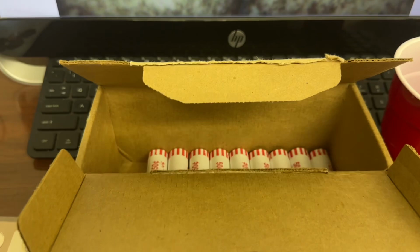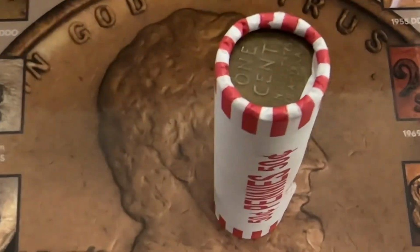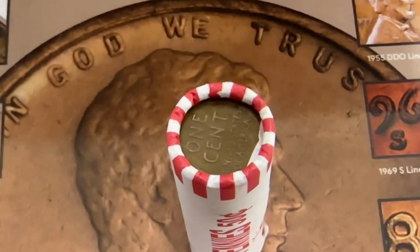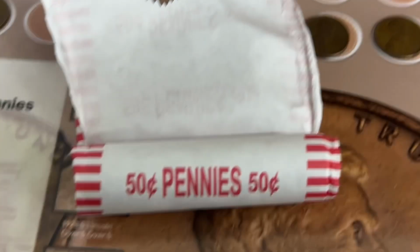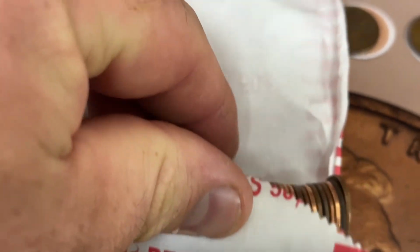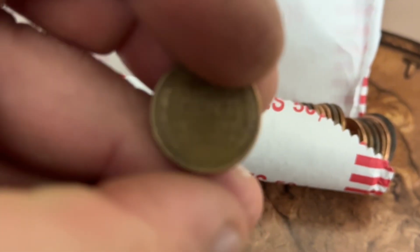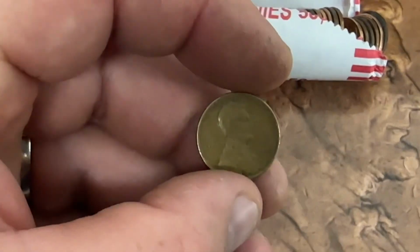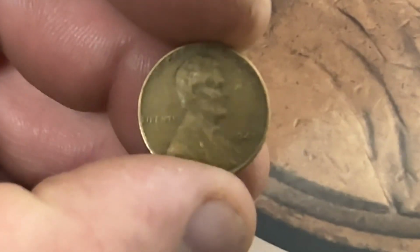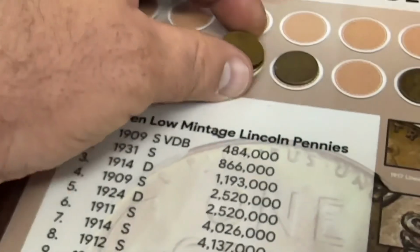Well, guys, I just pulled out roll 41. And as luck would have it, we got a wheat cent ender. So just give me a second to open this thing up. All right, guys, let's open her up and see what we got here. 1945 Philadelphia. That'll be our second one for the hunt.